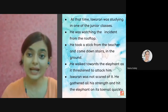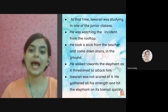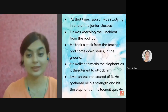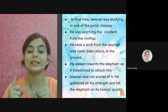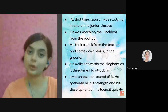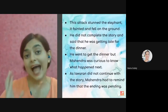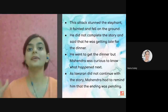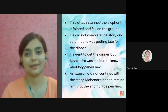He took a stick from the teacher and came downstairs. He walked towards the elephant and it threatened to attack, obviously. Now Ishwaran said, I was not scared at all. He gathered all his strength and hit the elephant on its toenail quickly. This was the rapid action that Ishwaran took. That was how Ishwaran narrated it. And when he attacked it on the toenail, the elephant was stunned, fainted and fell on the ground. So this is how Ishwaran outwitted the elephant.